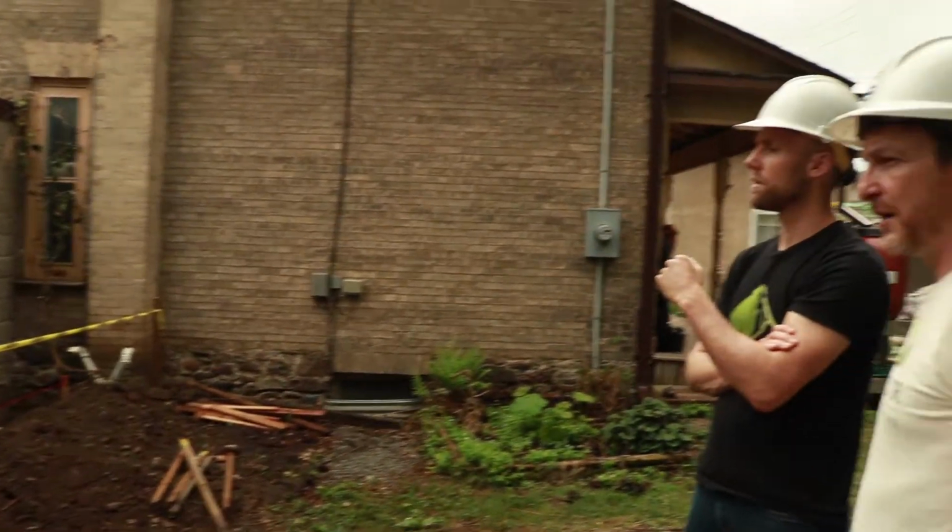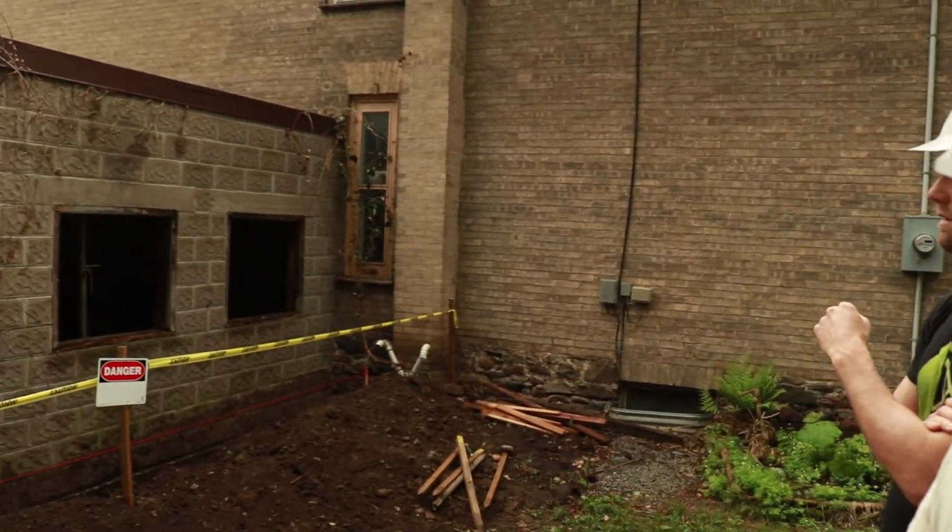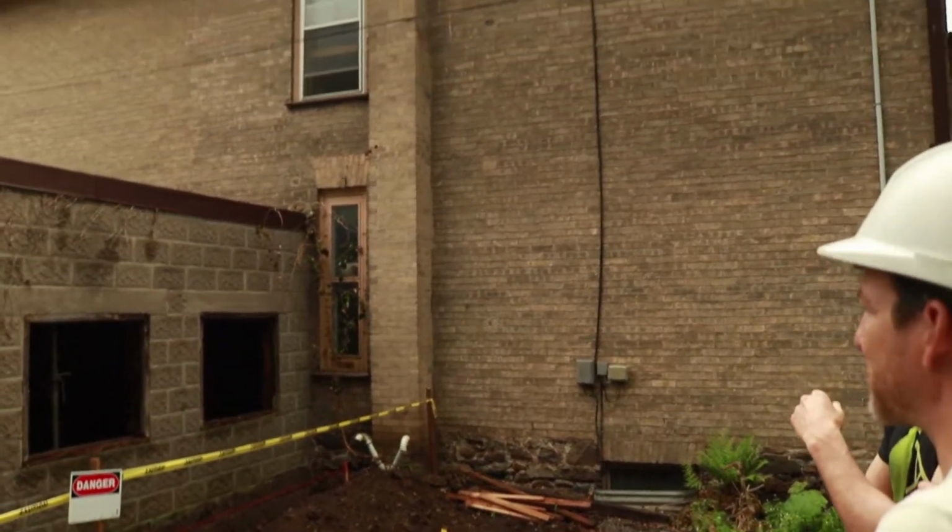But otherwise, we're going to make it very airtight and add as much insulation as we practically can without really changing the geometry of the building.